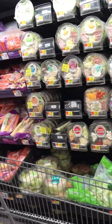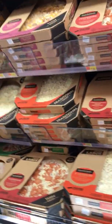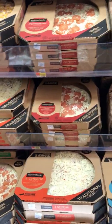Look at all the different types of produce. They have a lot of salads there. So this Walmart, I really like it. There is a pizza up there. We're gonna get one pizza and then come back around to that cheese. They have a lot of different types of produce, even though it's a small store. So I'm going to get pizza.